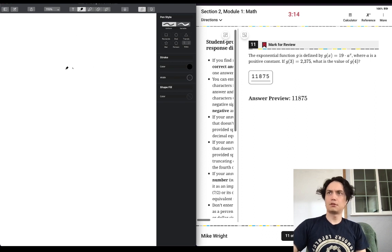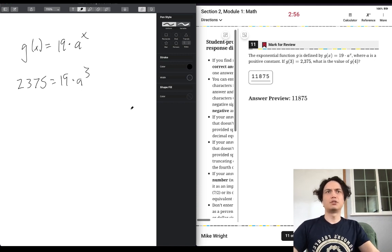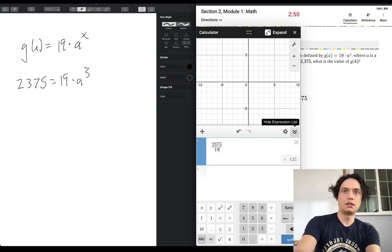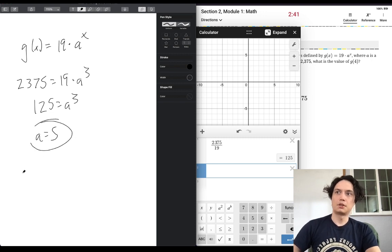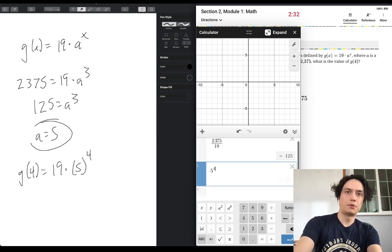So, right, g of x equals 19 times a to the x. A is a positive constant. g of 3 is 2375, so 2375 equals 19 times a to the 3. 2375 divided by 19 is 125. So 125 equals a to the 3, so a is 5. And then we go g of 4 equals 19 times 5 to the 4. So we're going to go 5 to the 4. I don't think I screwed that up.